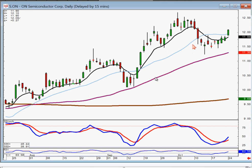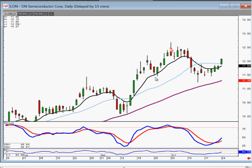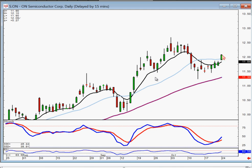Yes, you could be buying this one on positive trading. So we know what we should be expecting on positive trading: a J-hook pattern. So what's our first target? Coming up here to test this level.